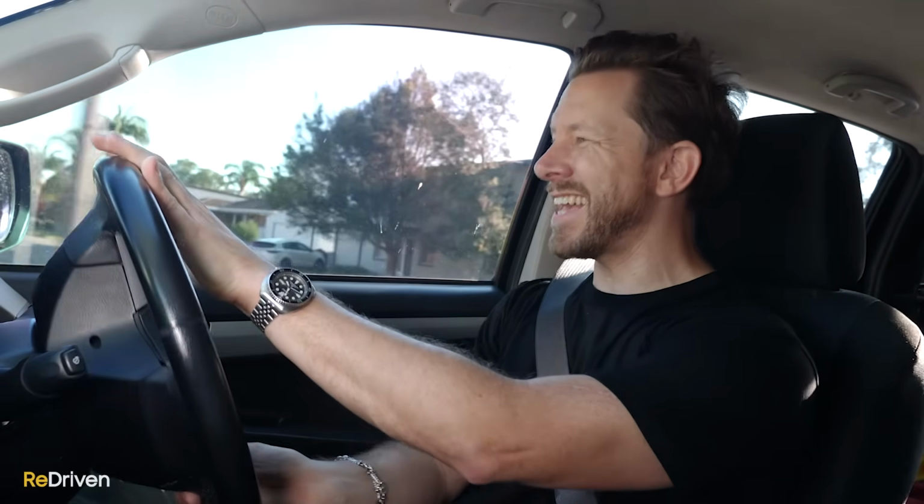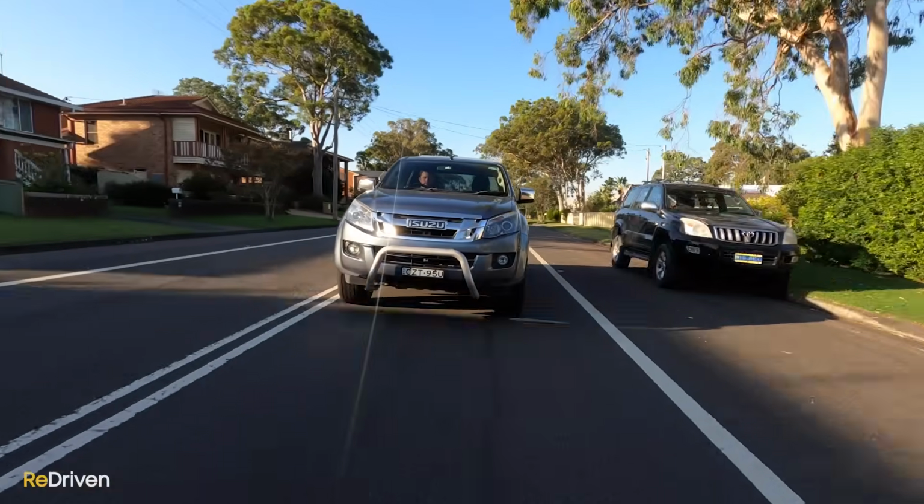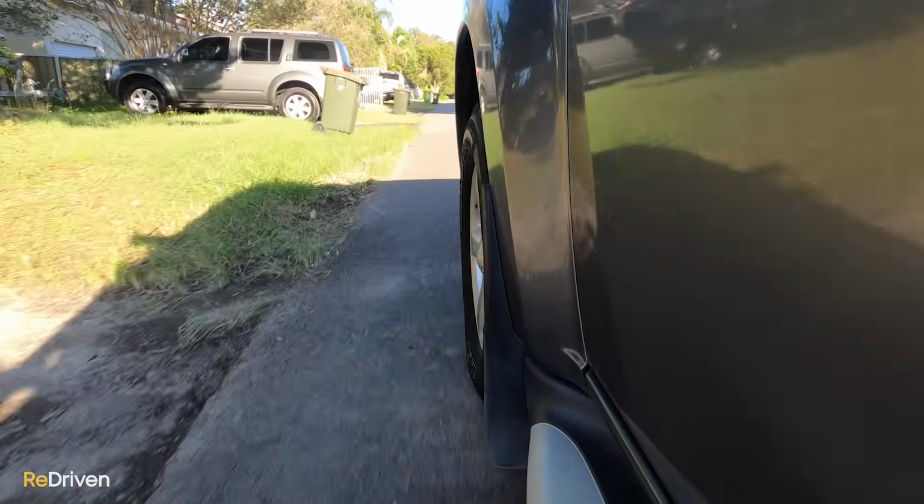So what's it like to drive? Well look, utes fundamentally aren't really designed to be drivers' cars, and the D-Max is a bit of a midfielder even when compared to other dual cab utes out there. Look, it's not as nice to drive as say a Volkswagen Amarok or a Ford Ranger, but it just does the job. Even after this many years and this many kilometres, it just does the job.